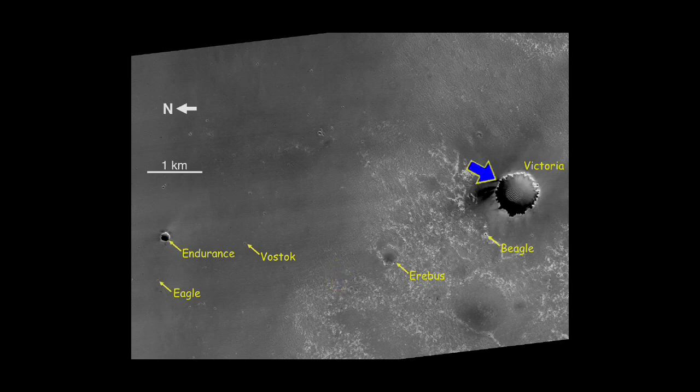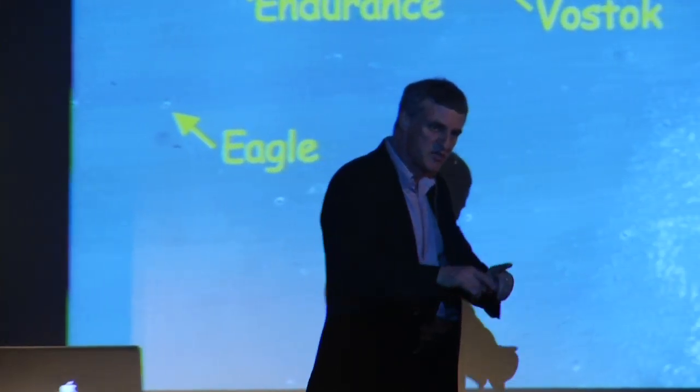Now you notice that the craters on here are all named after famous ships of exploration. Eagle, of course, was the lunar module on Apollo 11. Endurance was Shackleton's ship. Victoria was one of Magellan's ships. Magellan left Spain with 5 ships, Victoria was one of them, 260 men aboard, with the intention of circumnavigating the globe. Magellan himself was killed in the Philippines. After 3 years at sea, the one remaining ship from the original 5, with 18 remaining surviving sailors from the original 260, limped back to Spain.